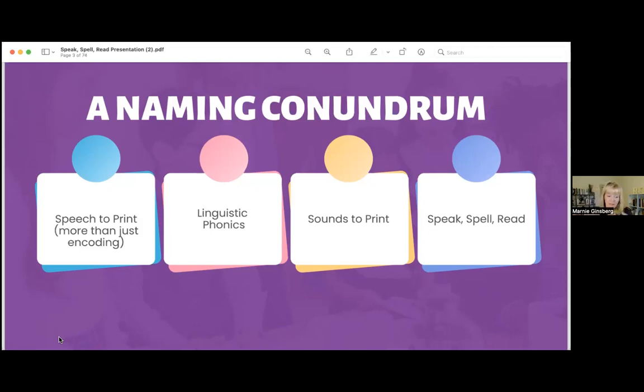That's how we learn to read. The written language is built off of speech. But in the 50s and 60s, programs were developed, I think mostly in the US, that were labeled a linguistics approach, which meant studying the rhyme and looking more at the whole word. So that's not what we're talking about, which we'll get into. Maybe you've heard of sounds to print.